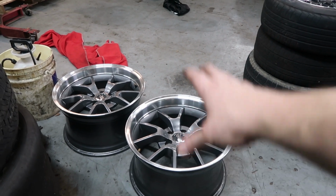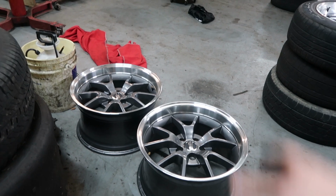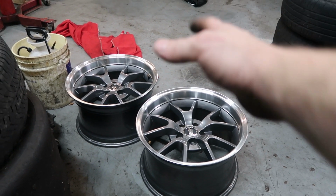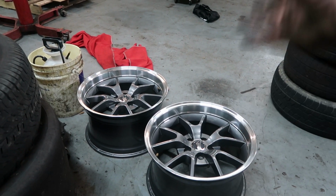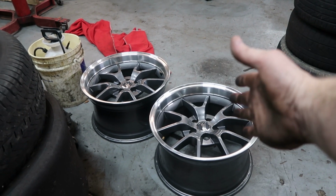Like I said, guys, I got these wheels right here. 350 bucks takes them. I'll make sure they're cleaned and everything before anybody picks them up. But yeah, 350 bucks, local pickup only. Hit me up on Instagram or Facebook, either one. And yeah, give me your information if you want them. If you guys want some decently priced FR500s, these are the ones right here.